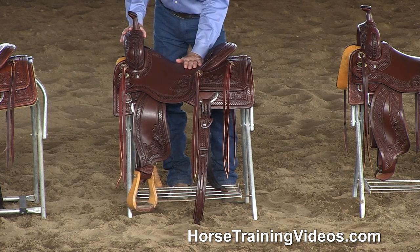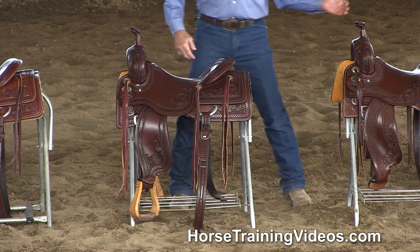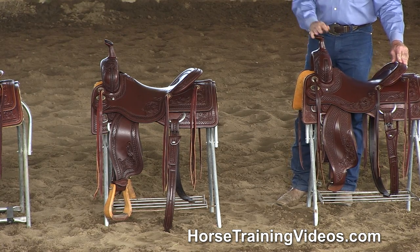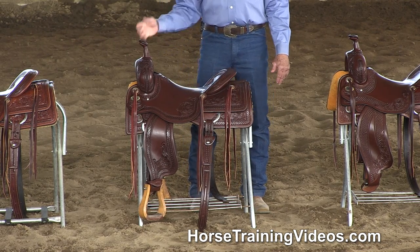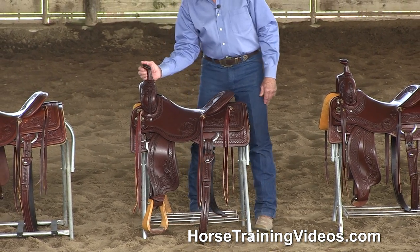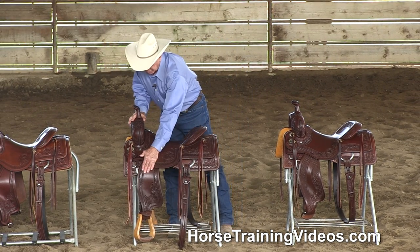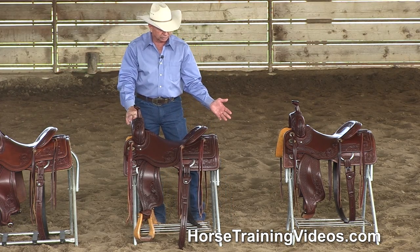Pocket is right in the right spot. Now, the difference is basically the horn. The ranch versatility horn is a little stouter. It has a little larger horn cap, so you can dally to it. The cutting saddle is a little smaller so that it fits your hand good, because most people show a cutting horse with their hand on the horn. And the horn is designed to push on, not to pull on. So you want to be able to just rest your hand comfortably around that horn. And again, stirrup leather is hung farther forward. It's just an excellent design.